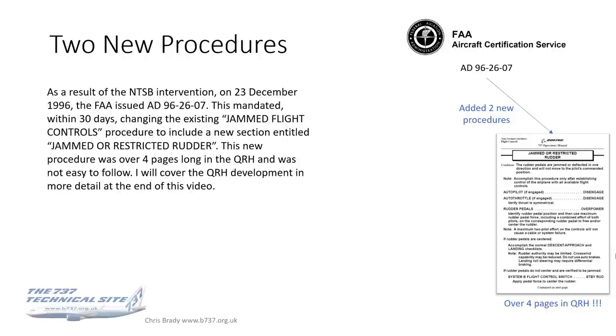I mean, I've read it, I've done it in the sim, because I've been flying the 737 since the early 90s. I've watched all this unfold. It was a hideous procedure, absolutely hideous.